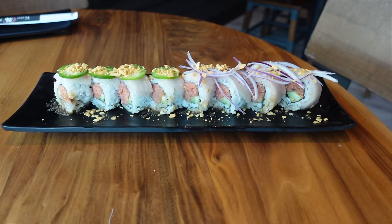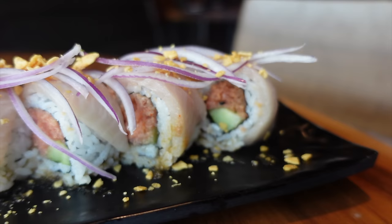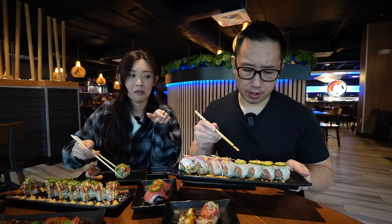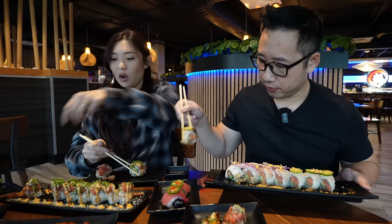So we've shown salmon and tuna so far. This is hamachi. Half of it has garlic with jalapeno, the other half is garlic with raw red onions. Oh, okay, yeah. I'll do the jalapeno side. Spicy today. Stuffed with spicy tuna and cucumber on the inside. Oh, and guys, they do ask you if you want wasabi and ginger as well on the side.